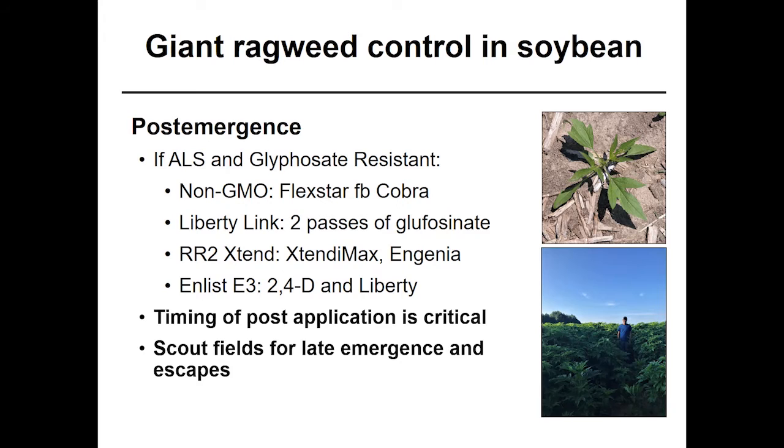But regardless of which one of those combinations of traits and herbicides you use, one thing to keep in mind is that the timing of that post-application is very critical. Giant ragweed is a weed that grows very rapidly, so it's very easy to miss that application window if you're not scouting your fields on a regular basis. And also keep in mind that it can emerge late in the growing season, so you might want to go out after your post-application and see if you have any new emergence.